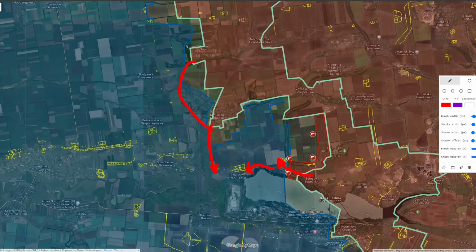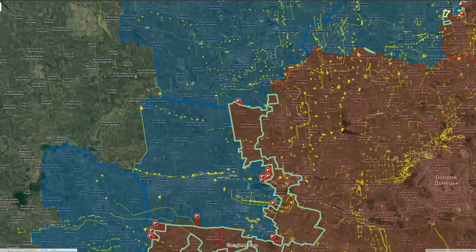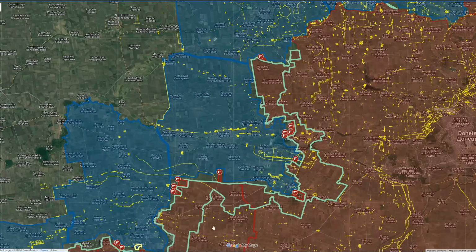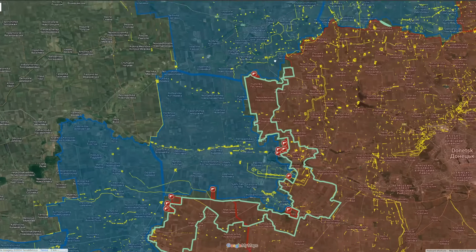This will allow the Russians to have the railway under their control all the way from Selidove in the north and down towards Berezky in the south. The Russians would look to push further along the railways towards Pokrovsk in the north as well. The heavy fighting continues on both flanks of Korokhove, both the northern and southern directions, and within the settlement itself.